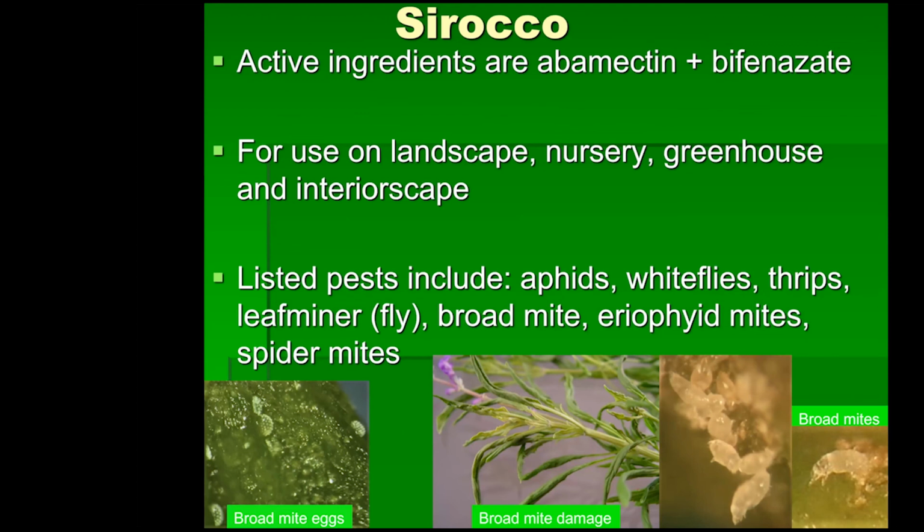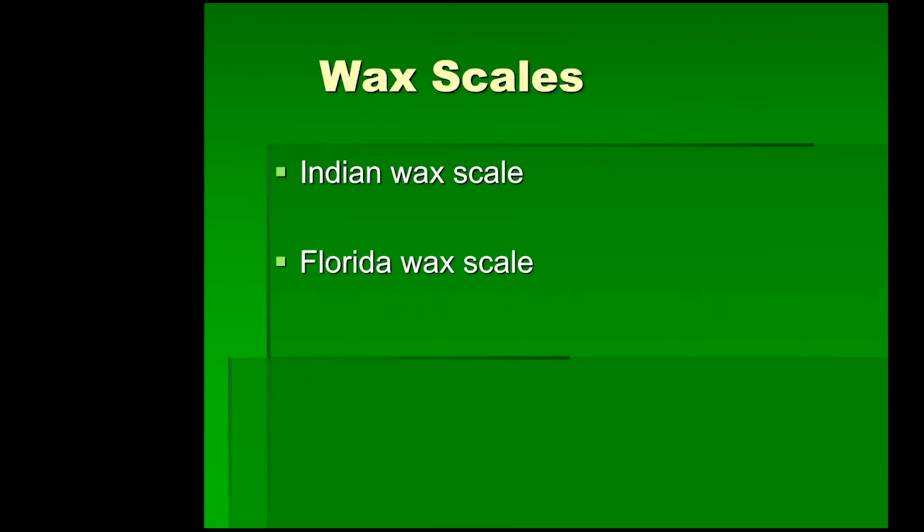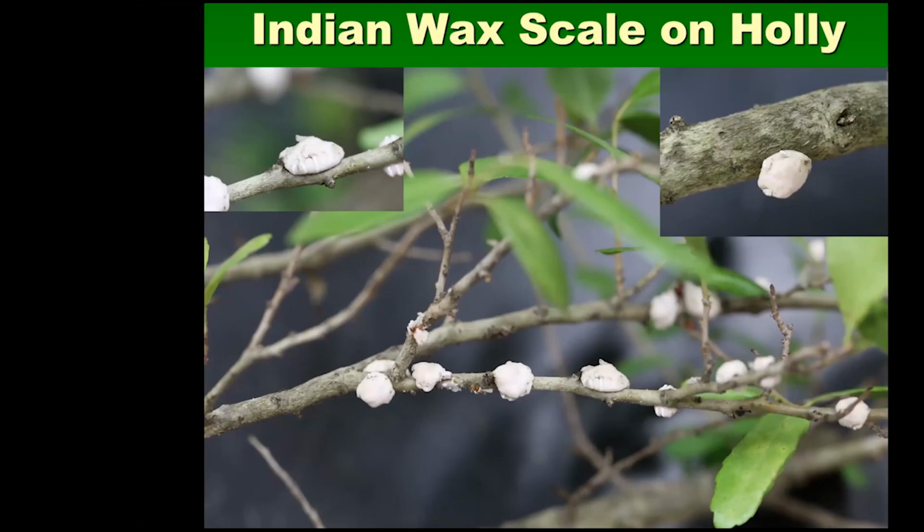As far as scale insects, let's go real quick through some scale. Wax scales that we see, Indian wax scale, thick waxy plates. You can see these can be just picked off the plant if there's just a few, but they'll get on the leaves. And then you can see this wax scale. You can see the nymphs are not completely covered with the thick waxy plates.